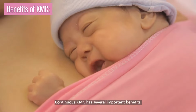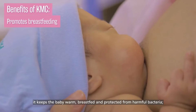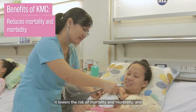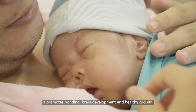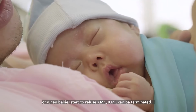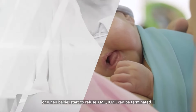Continuous KMC has several important benefits. It keeps the baby warm, breastfed, and protected from harmful bacteria. It lowers the risk of mortality and morbidity, and it promotes bonding, brain development, and healthy growth. When babies reach term-corrected age, which is 40 weeks, or when babies start to refuse KMC, KMC can be terminated.